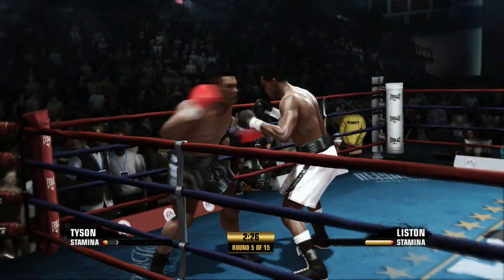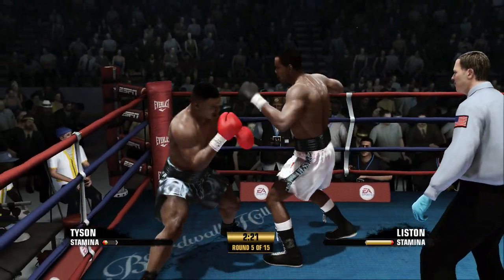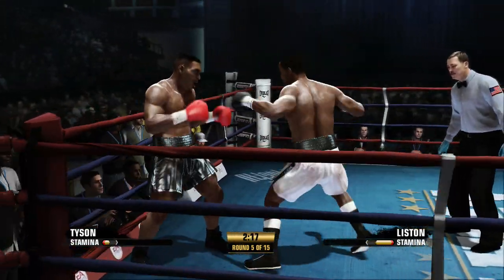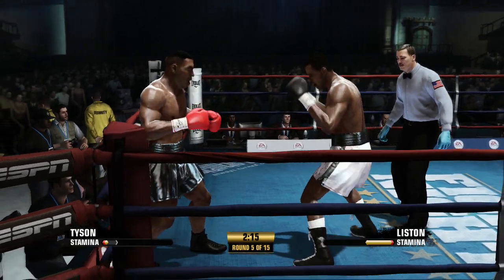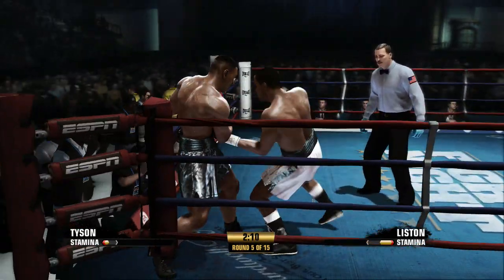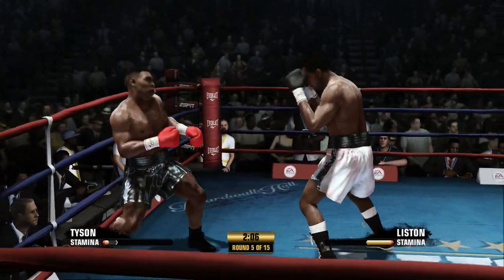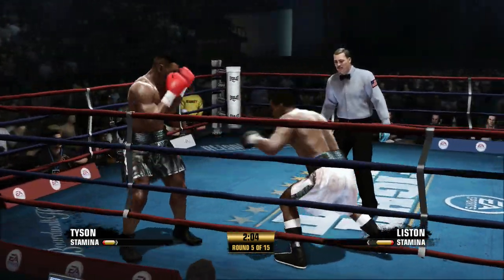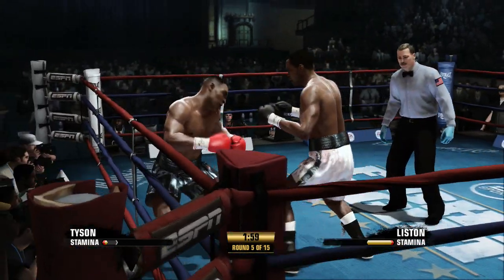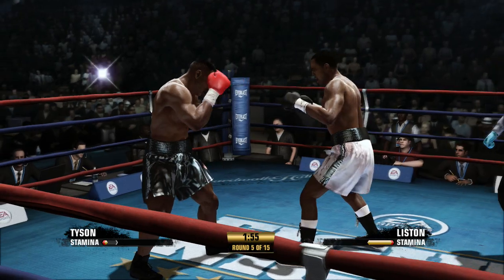Focus. That was a miss by Mike Tyson. Blocks that punch. Liston's doing exactly what you should to be a strong defensive fighter. You got to block those punches away. Punch! Punch! He's tired.